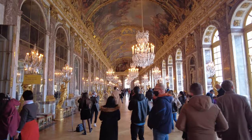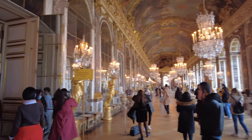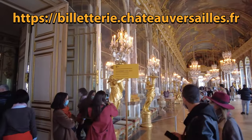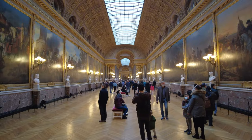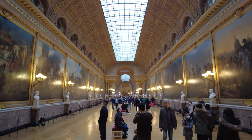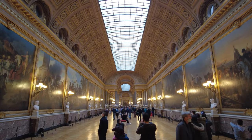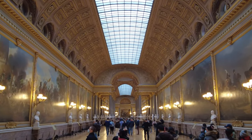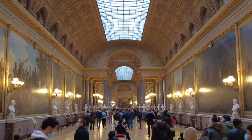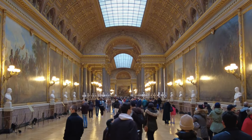And to access the palace, booking a time slot online is mandatory for all. Here is the URL for this. There, you can also book one of the many different guided tours depending on the day you want to go to the palace. Only one of these tours is in English though, the guided tour of the King's private apartment for 10 euro.